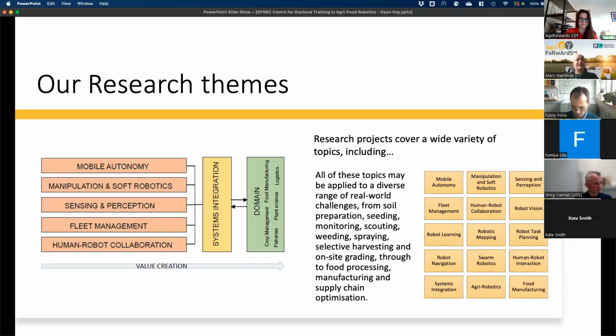So at least in the foreseeable future, we will have a lot of collaboration of machines with robots together. And that's why we have a dedicated focus also on human-robot collaboration. All these areas are actually tackled by some of our students.